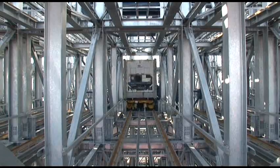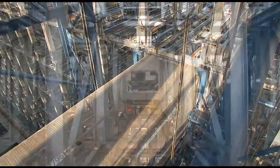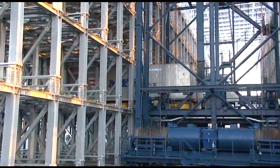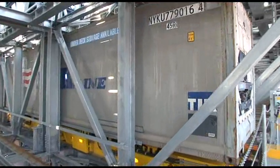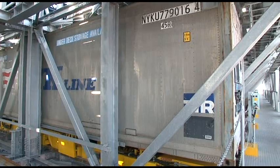The stacker crane arrives in front of the specified rack. The container is transported to the rack and stored in a specified location. The storage operation is completed. Inventory data about the stored container is transmitted to the terminal system.